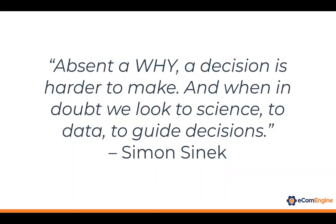Absent a why, a decision is harder to make. And when in doubt, we look to science, to data, to guide decisions. So essentially, we want to focus on giving people a clear why, and then we want to use the science and the data or the specs or whatever it is to back up that why. We don't want to be doing one or the other. We want to be using these in tandem to make a really strong case for why your product is the best product for what they're after.